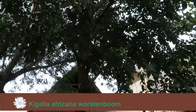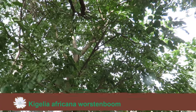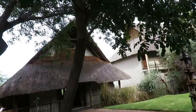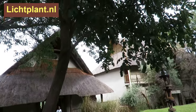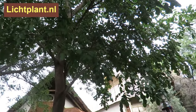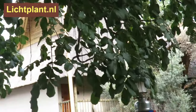The sausage tree. The botanists call it Kigelia africana. It actually produces fruits that look like a sausage, and hence the name. If you were to cut open the fruit, it has fiber, and that fiber holds on to seeds.